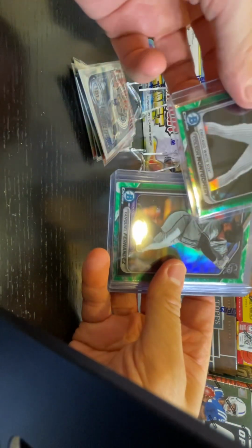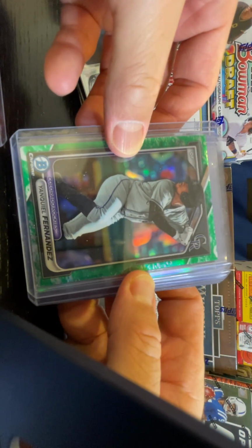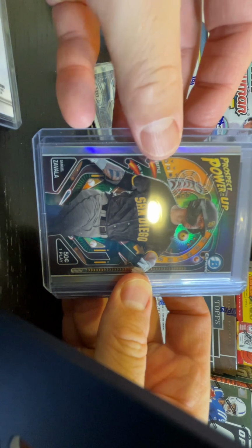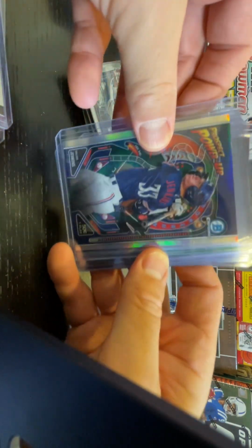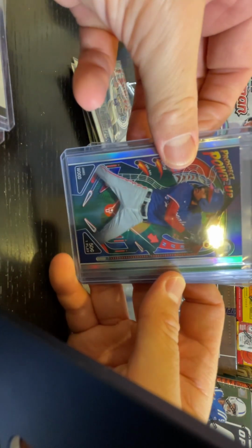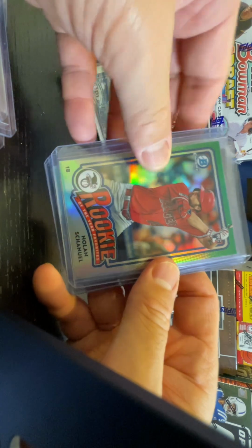Colson Montgomery on the green parallel. We got Yanquil Fernandez on the green parallel. Power up on Samuel Zavala. James Wood on the power prospect. Oh no, sorry. That's Walker Jenkins on the power prospect. That's James Wood on the prospect power up. Green parallel on the rookie Nolan Schanuel.